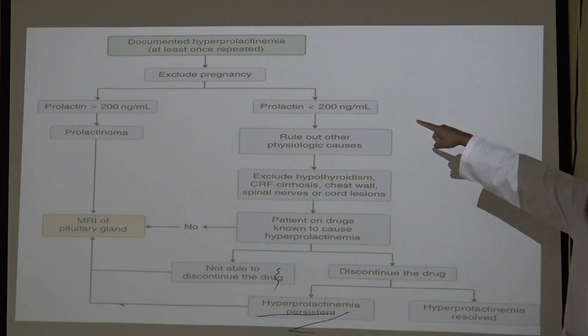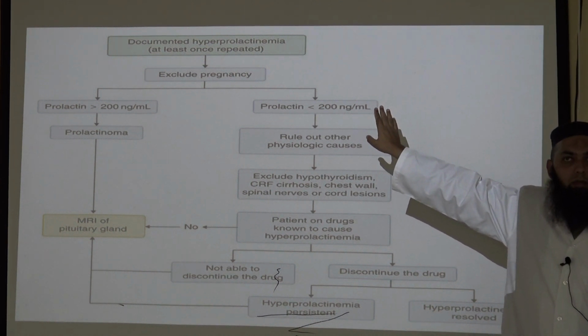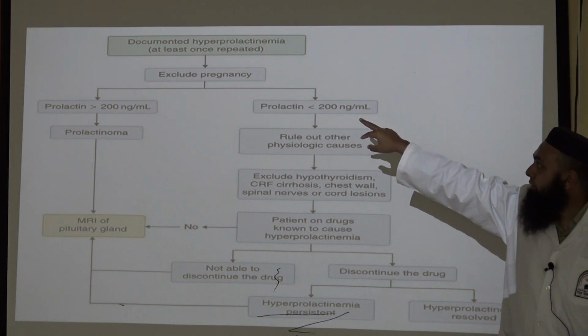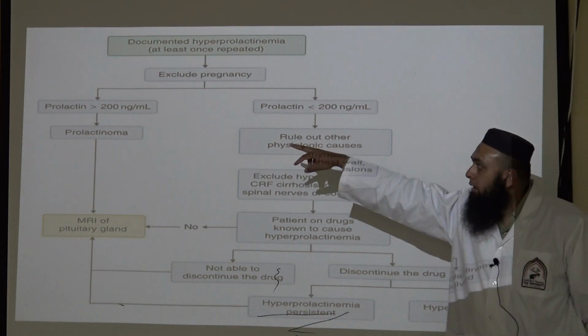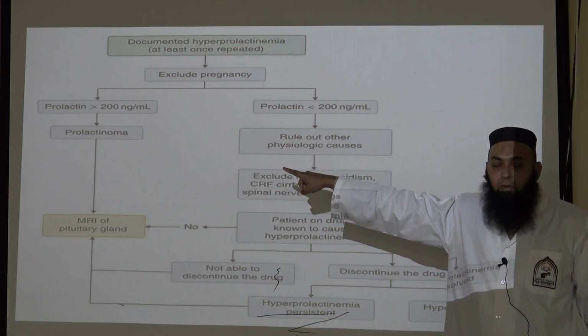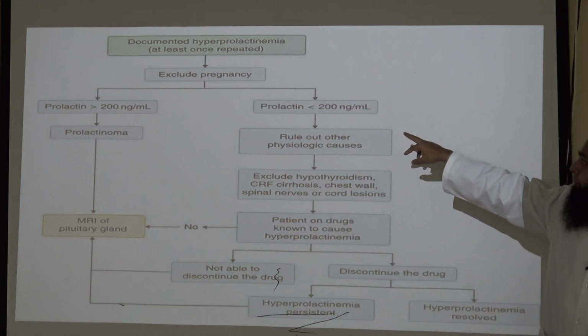Hyperprolactinemia means more prolactin in the blood. So first of all, exclude pregnancy. The lady should not be pregnant. Then look at the prolactin level. If it's more than 200, it's prolactinoma, simple. Do the MRI of the pituitary gland.